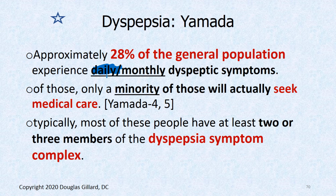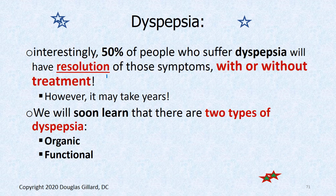Of those, only a minority will actually bother to go see a doctor, they're more of an annoyance. I don't need to see the doctor, which they should if it's a chronic problem. It could be cancer down there. And so these people are going to have at least two members of this dyspepsia symptom complex, which we need to look at. Interestingly, in 50% of people with dyspepsia, it'll go away with no rhyme nor reason to it, without any treatment. So it can take a year, it can take years, but sometimes things just settle down by themselves.